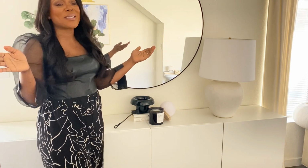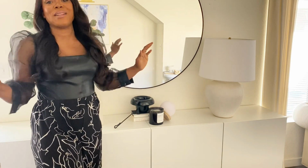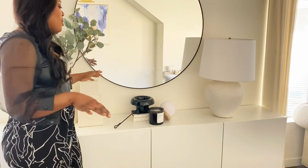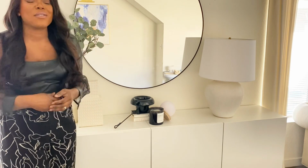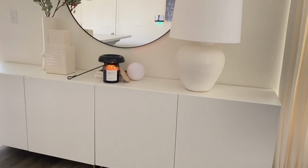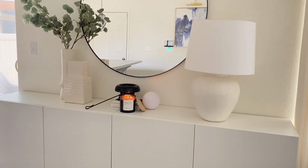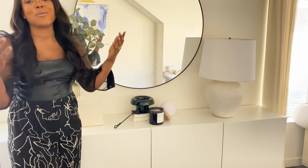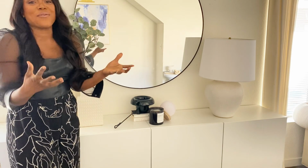I love the one upstairs, but I love the white of this. IKEA has been one of my favorite places to shop for anything, and I love this console table. But it's really big, and you have to add certain things in it, so it doesn't feel boring, it doesn't feel plain. And I don't like minimal homes that feel literally so plain, so boring. I want a little bit of warmth and something cozy in there, so the home doesn't feel so plain.